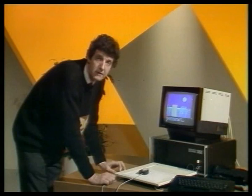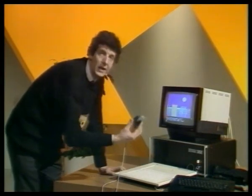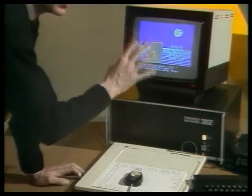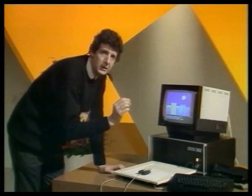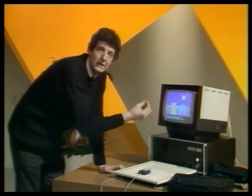So all kinds of devices have been developed to make the job easier. This one, for example, is called a graphics tablet. And if I draw on it with this cursor, what I draw is reproduced on the screen and stored away in part of the computer's memory. So it can be used like a paintbrush. But unlike any paintbrush, the computer will remember shapes and colours.